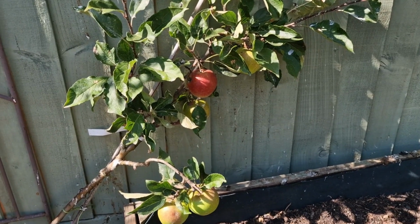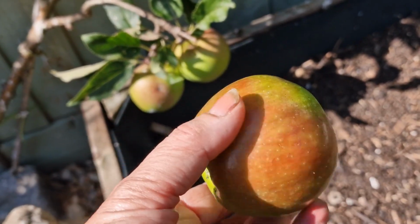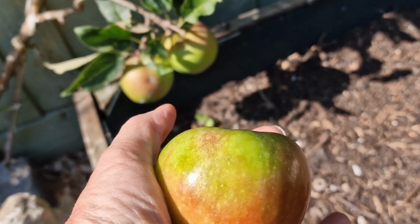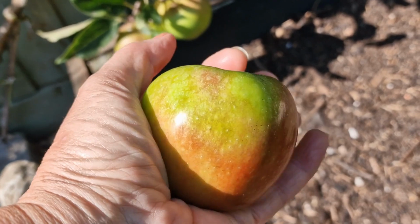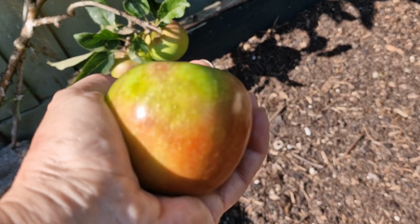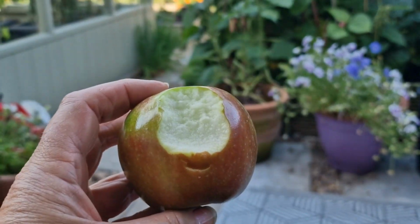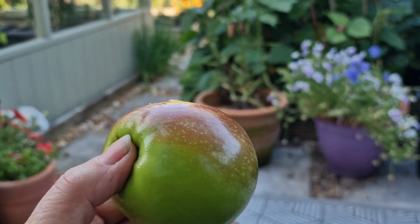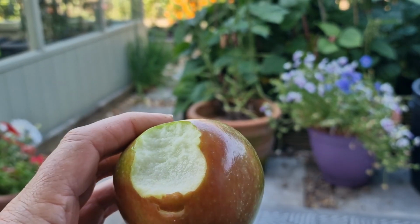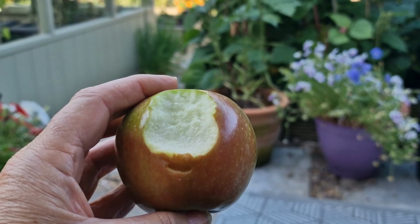So this is my Ellison orange cordon apple, and I've just picked this. Look at that beauty. It's actually quite hot. It's a really hot day and the sun's been on that for hours, but I'm going to try it. Oh, I've just taken a bite and that is proper juicy. That tastes like the nicest apple juice. Beautiful.